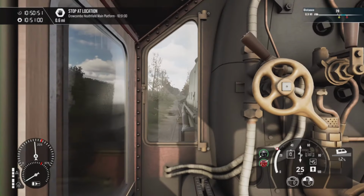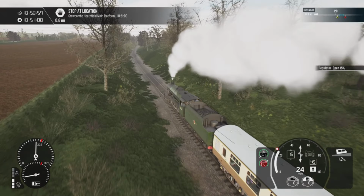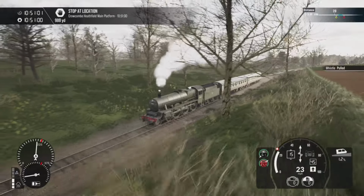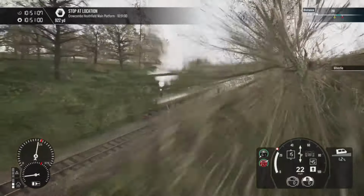Oh, do you know what? I'm too busy fantasizing about Bill. I need to slow down. Well, I don't, because we're still a good half mile away and we're rolling at 25. Honk.